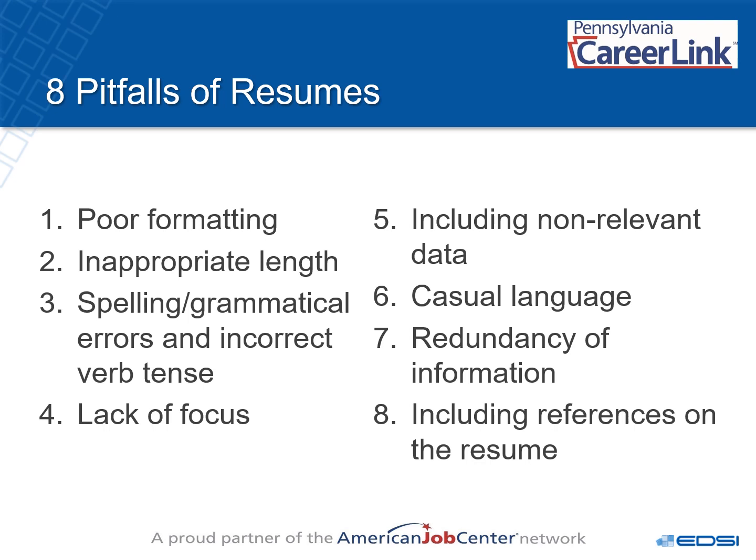Number 2, inappropriate length. So for example, exceeding those 1 to 2 pages of your resume. Number 3, spelling and grammatical errors and incorrect verb tense. That's something that, again, you want to make sure you have someone really review your resume and find those small errors. Sometimes you are so attached to your resume and you've worked on it for so long that you may not find an error, and just having a fresh pair of eyes really does help with that.